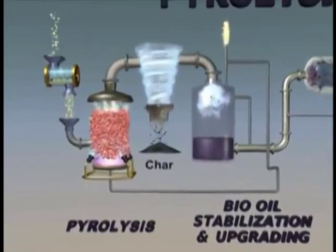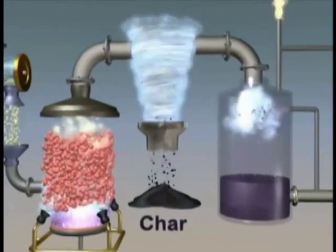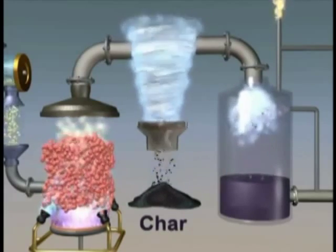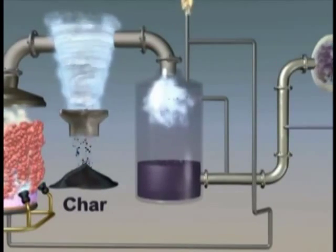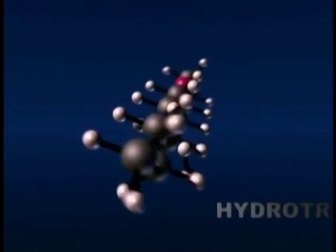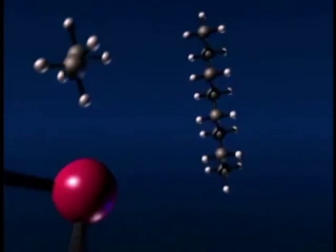This produces vapors that are condensed into liquid bio-oil. Char is also produced during the pyrolysis process. Cleanup and stabilization of the bio-oil make it more suitable for storage, downstream processing, and end use. Cleanup can consist of filtering out particulates and ash before the bio-oil is condensed into a liquid. Stabilization typically involves mild hydrotreating, a process that uses hydrogen to remove contaminants such as sulfur, nitrogen, or in the case of bio-oils, oxygen. Hydrotreating occurs with high hydrogen pressures in the presence of catalysts. Oxygen is eliminated mostly as water along with some carbon dioxide.